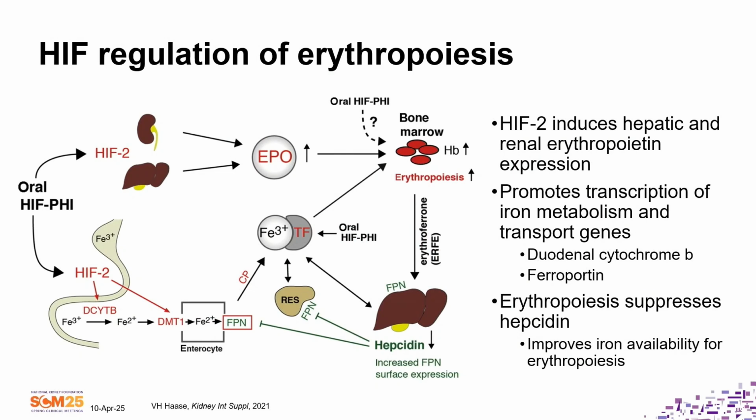I think this is the last diagram before I move on to the data, but a little bit more detail about HIF regulation of erythropoiesis. So HIF2 induces hepatic and renal erythropoietin expression, as we were just talking about. But in addition, it does promote the transcription of some genes involved in iron metabolism and transport. In particular, some of these duodenal cytochromes that may be involved in uptake and transport of iron, and ferroportin as well. The other thing that happens with use of HIF-PHI, and erythropoiesis in general, is that hepcidin is usually suppressed. That's an indirect effect, at least for the most part. Anything that produces erythropoiesis will tend to reduce hepcidin and potentially make iron more available, which makes sense from a biological point of view.